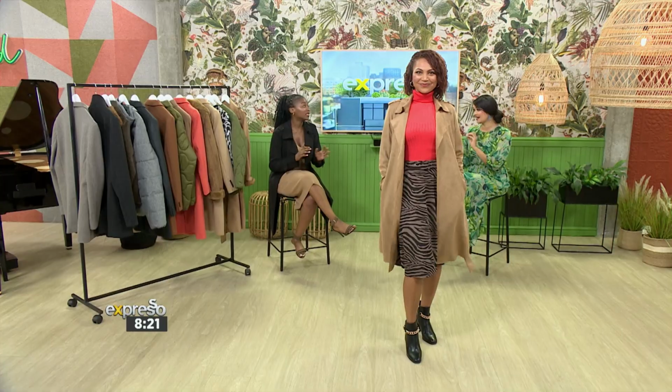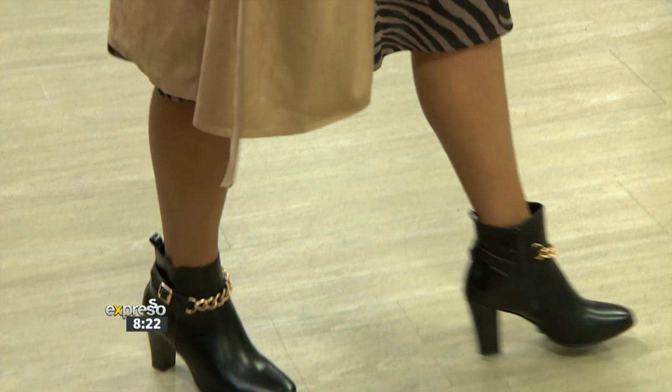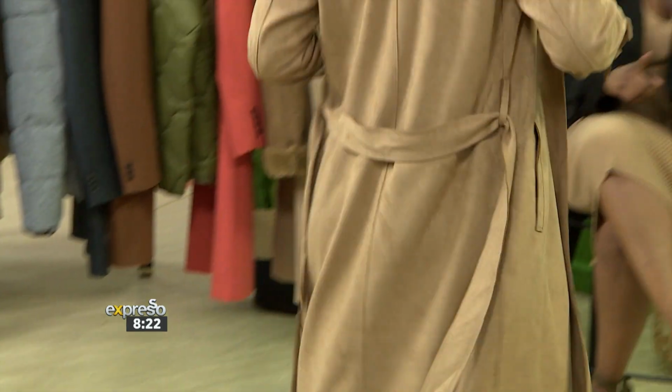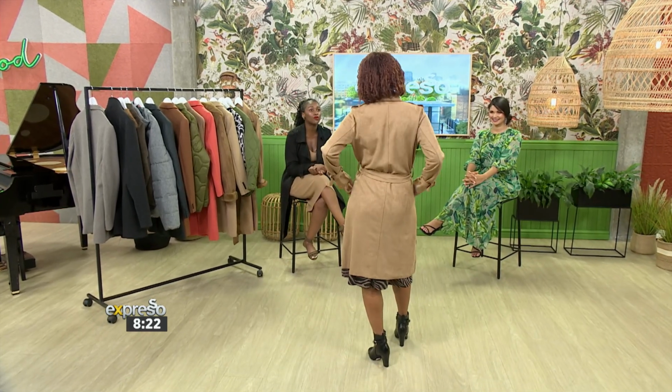Talk me through this styling moment, because she's wearing the trench you highlighted first. Yes, you're wearing the black one, she's wearing the beige one. 100%. Love, and we've got the play. Exactly, the pop of color with the polo neck. And then we've got the print skirt over there. So already we're seeing all the trends coming in that we spoke of earlier.